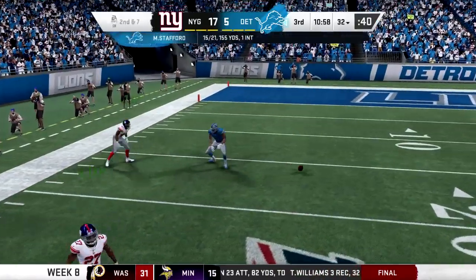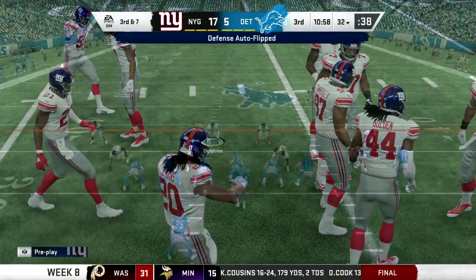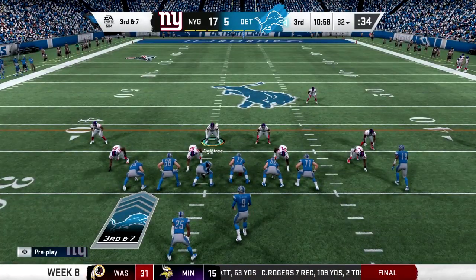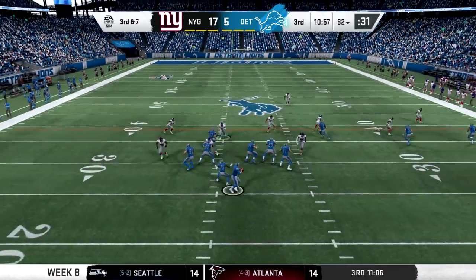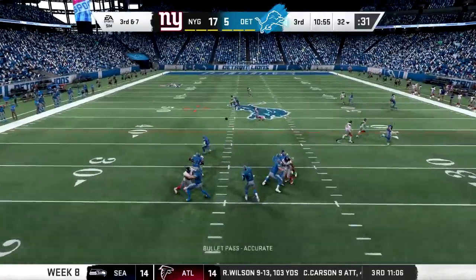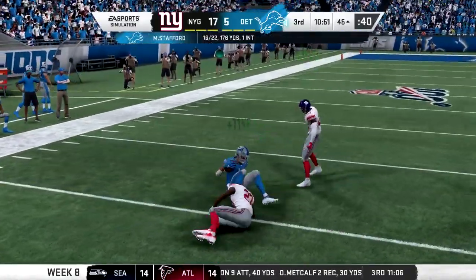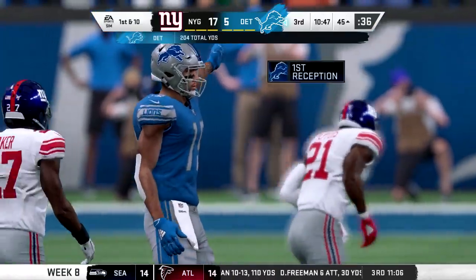And he knocks the ball away, and it falls incomplete. He was trying to find Marvin Jones that time, and it's 3rd down. This offense in desperate need of a conversion as they come up on 3rd down. Out of the gun, Stafford, and he'll find Golladay. That's complete. And they're going to have another 1st down as the tackle's made at the Giants' 45-yard line.